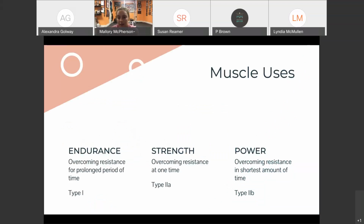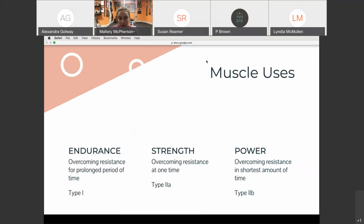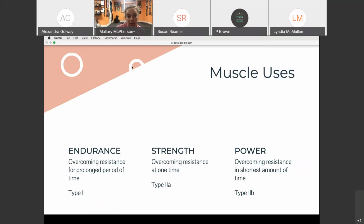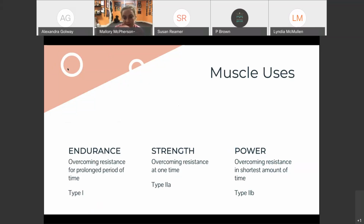Here are the different types of muscle uses. First up, we got endurance. That is going to be overcoming resistance for a prolonged period of time. You measure that when you do something like, how many push-ups can you do in a row? Strength would be overcoming resistance at one time. So that would be how much can you lift for this one repetition? And power is going to be overcoming resistance in the shortest amount of time.